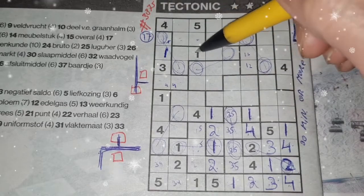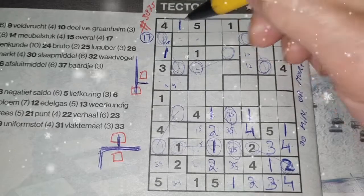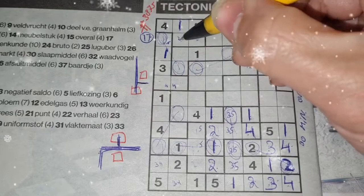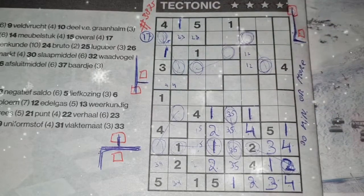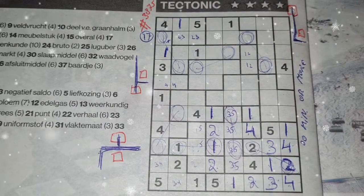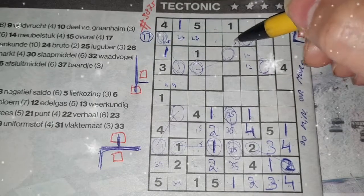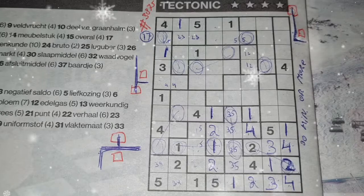These two boxes, can it be a 1? So one box left for the 1 should be there. Two numbers left in this area for numbers 2 and 3. Let me mark those two boxes, okay. These two boxes, can it be a 5? So the 5 could be here, could be there.